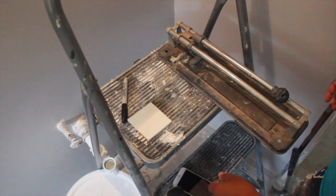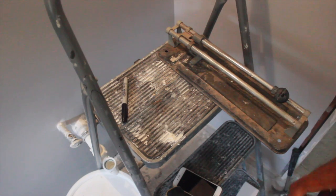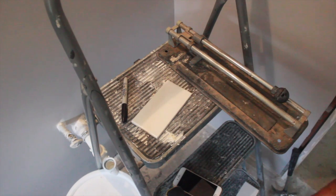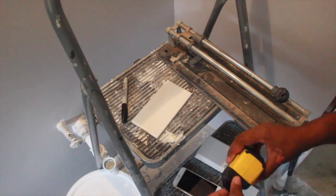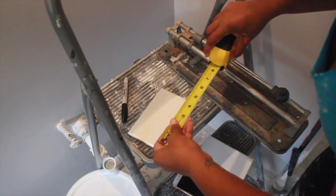So yeah, like I said, I'm not a professional tiler. Professional tilers have saws. The saw has not made its way to my house yet. Not the best, but I have a lot of boxes. And let's just try again.